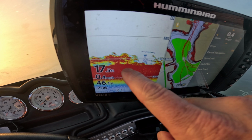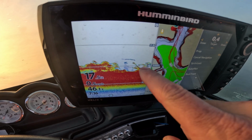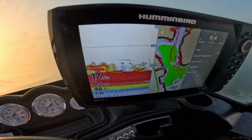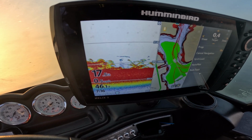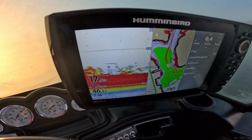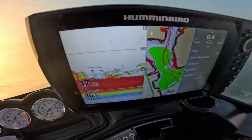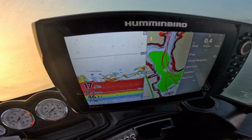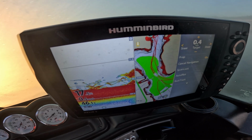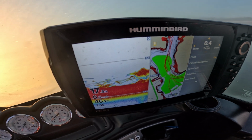Just to show you here, this is actually the bottom right here. This is probably a lot of shad, I'm guessing, but there's all kind of fish stacked up in here. And right now, like you can see probably on the screen, we're in 17, 18 feet of water. Water temp's 46, but there's all kind of activity down here. So probably what we're gonna do is keep going here, and once we get out of this, we're gonna turn around and probably drag right back through where we just were. We've caught the 2 fish, plus we've gotten 3 or 4 bites that didn't hook up. So definitely some stuff going on here.